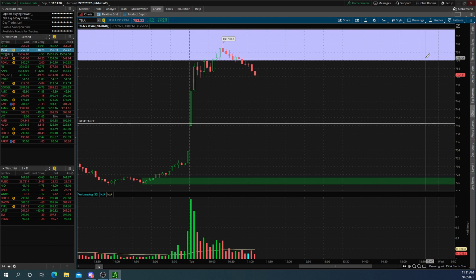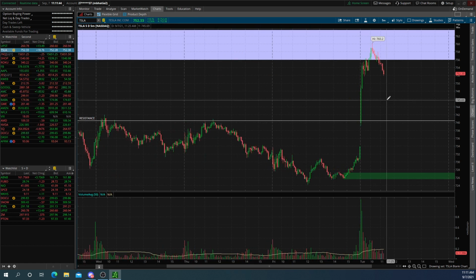I knew I would take this play relatively quick off the open, so I was prepared. I wasn't struggling or scrambling to find which contracts I would be playing last minute. I had everything set up, and at that point, I was just getting ready to execute. So a couple of confirmations for this trade was, one, we had very strong pre-market action.